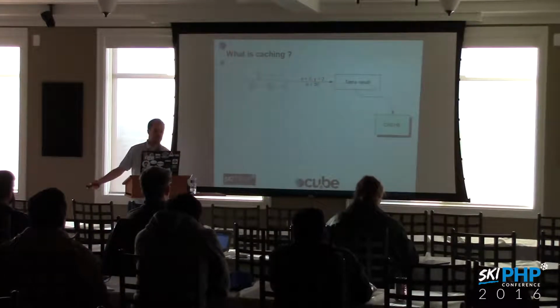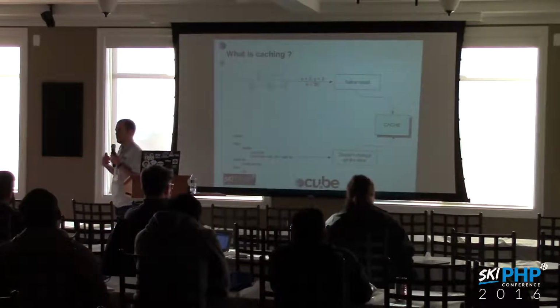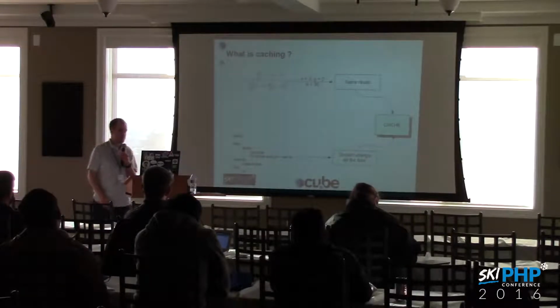A lot faster. Same thing with a database query. That database query might not change. If it does not change a lot, we can just store it in a cache, retrieve it from there. It might be a lot faster.